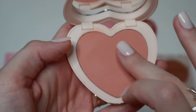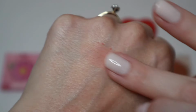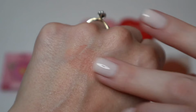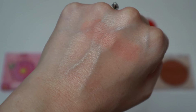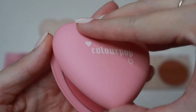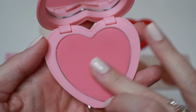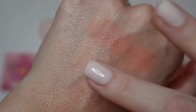As you can see, this is a pretty little soft everyday shade, which I love. Yes, I've gotten more into some of the berries, but shades like this will always have my heart. I mean, just look at that. The perfect everyday shade, the type of blush that will go with anything and everything. Okay, then we have the next one, which is in the shade My Type. We have this pretty pop of pink. I don't wear this one or the red one as much as I do the other, but I should. These are really pretty.